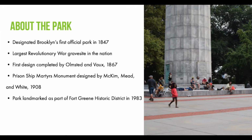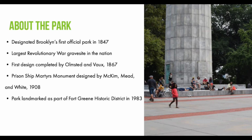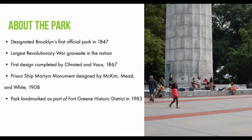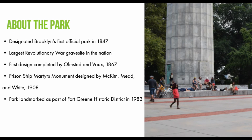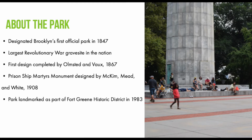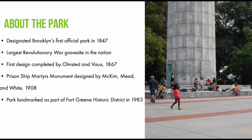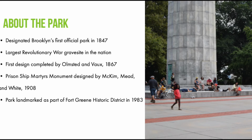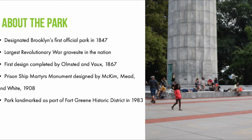About the park. Fort Greene Park was designated as Brooklyn's first official park in 1847. It is the largest Revolutionary War gravesite in the nation, was designed by Olmsted and Vaux in 1867, who also designed Central Park and Prospect Park, and the Prison Ships Martyrs Monument was designed by McKim, Mead, and White in 1908. The park was landmarked as part of Fort Greene Historic District in 1983.